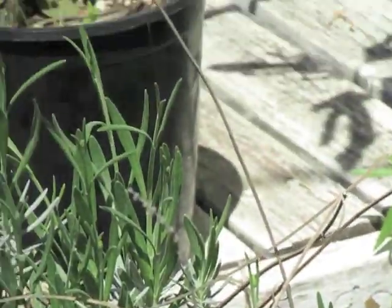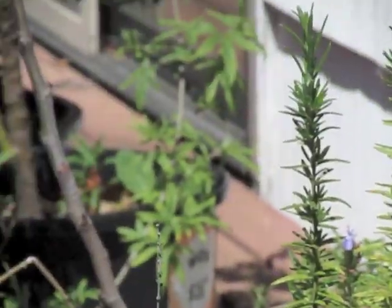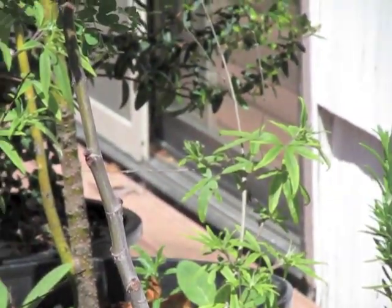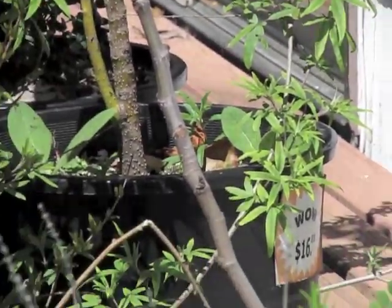And I don't know if you want to talk about your potted plants, or if we should move on to another area. Yeah, we can probably move on to another area.